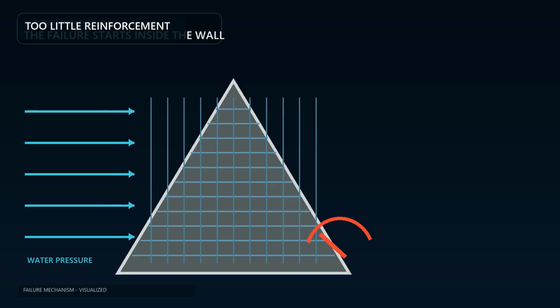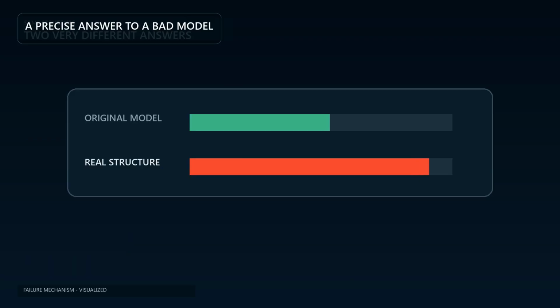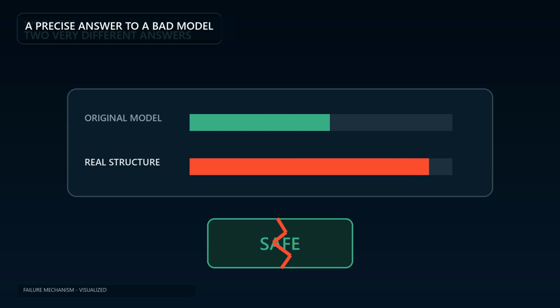The concrete had less strength than the model predicted, and there was not enough reinforcement in the exact place where it was needed. The computer did not make a random mistake, it gave a very precise answer to a bad model. And that made the result dangerous, because a believable wrong answer is often worse than no answer at all.